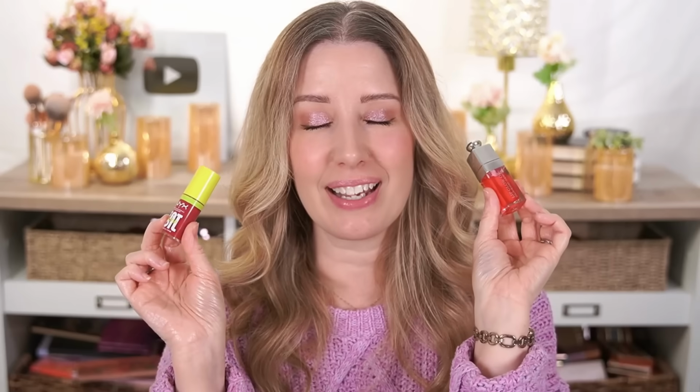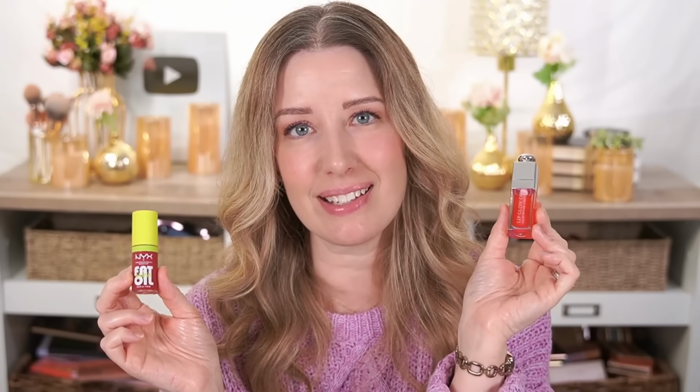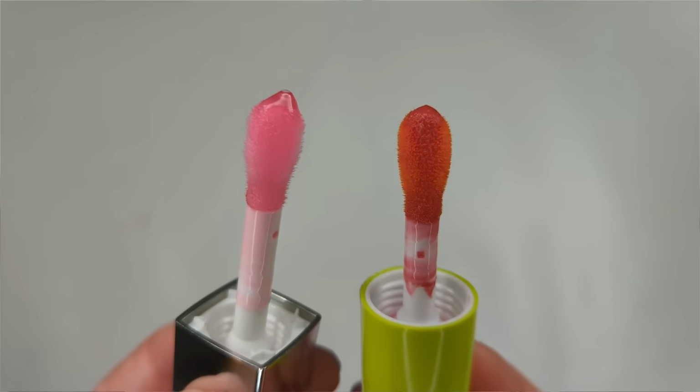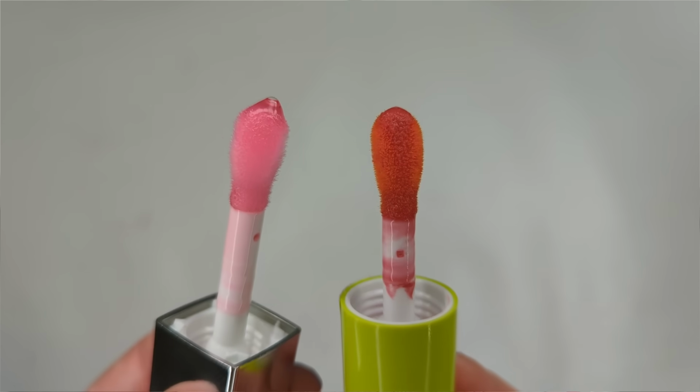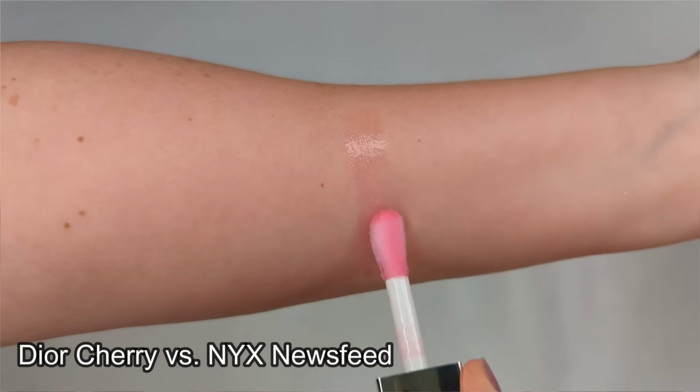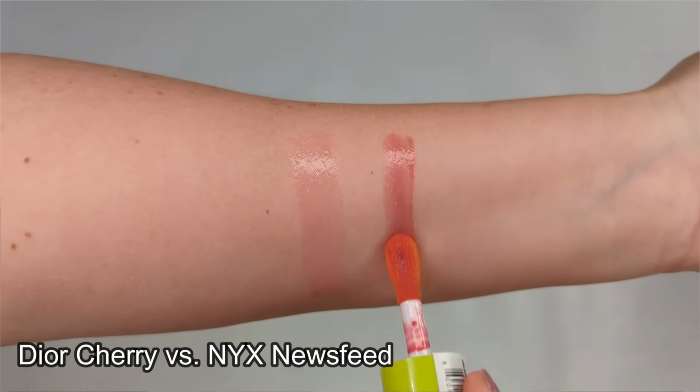Another comparison I've been seeing everywhere is the Dior Lip Glow Oil versus the NYX Fat Oil. So again, I feel like people are saying this because it's a tinted liquid lip balm and they basically have almost identical applicators. But I feel like a lot of brands are creating lip glosses and liquid lip balms with this same type of applicator. It doesn't mean that it's a dupe for the Dior.